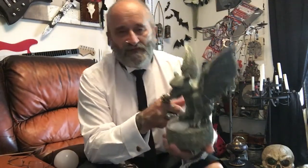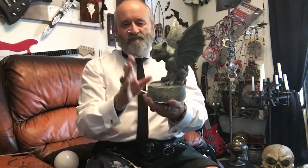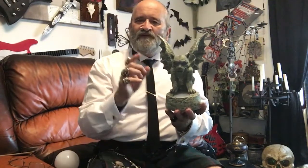Why is this? Well, what would you call this? Because most people would say this is a gargoyle. I love your gargoyle. And it does sort of look like a gargoyle, doesn't it? But what's the difference? This is a grotesque. What's the difference between a grotesque and a gargoyle? Here's the difference. A gargoyle is a fancy water spout, for the want of a better word.